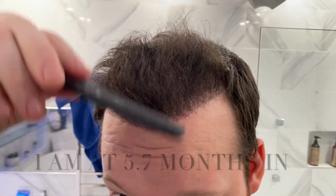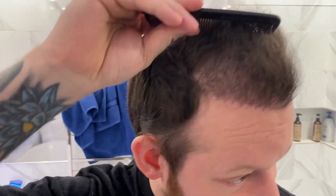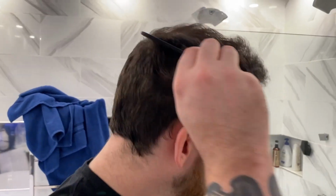Still, it's only about 45%, 50% done. The doctor can do a better job of this than I can, but it's starting to look really good. I still brush to the side out of habit. Once it gets a little more even and longer, because the back is super long, I will actually start getting a nice style done, have this faded out, and get my beard lined up. Excited for that. But let me show you the donor area.